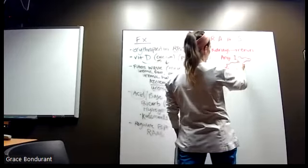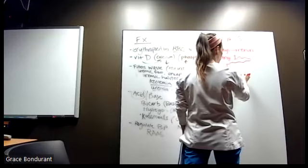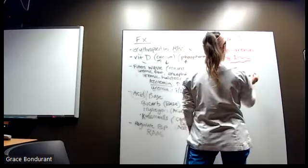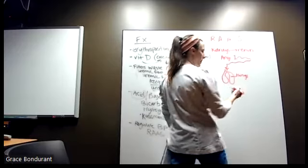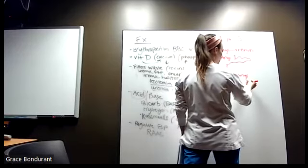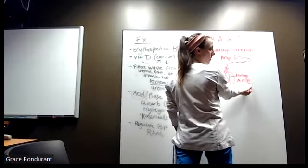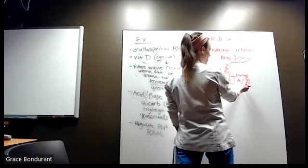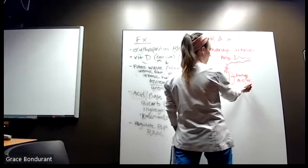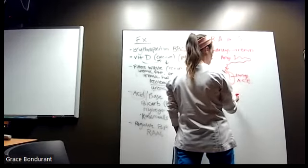So angiotensin 1 is floating around your bloodstream. It goes to the lungs. I'll just write that so I don't get confused. And inside the lungs, there's a certain enzyme. Do you remember what that's called? Angiotensin converting enzyme, right? So this is where we get ACE inhibitors from. Angiotensin converting enzyme converts angiotensin, so it converts it from Ang1 to Ang2.